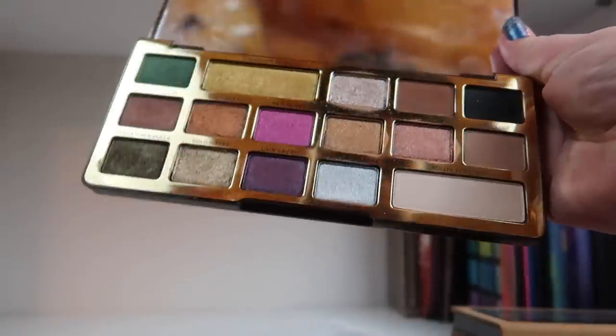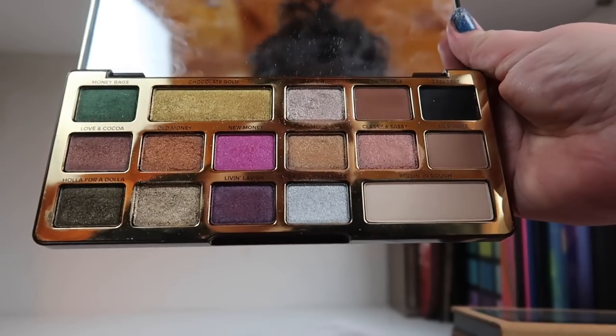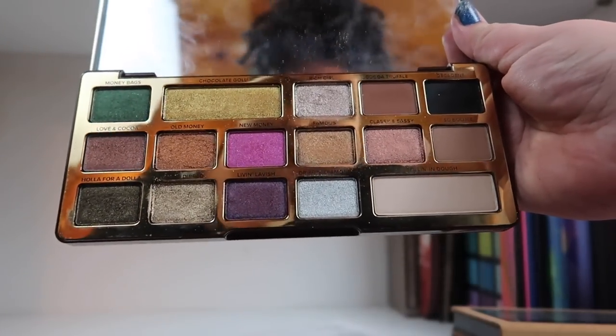So let's start with this Too Faced Chocolate Gold palette. It's actually a stunning palette. I'm going to keep it. I'm going to put it with the other Too Faced palettes.